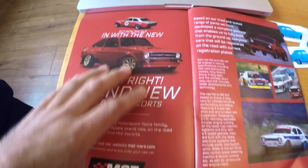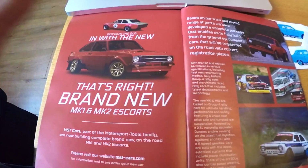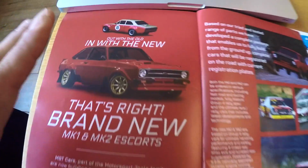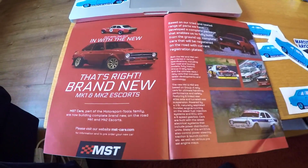But yeah, I think it's amazing that there's going to be literally brand new Mark 1 and 2 Escorts on the road. Now, I did get in touch with them actually just to ask them how much they are, and they start from £69,000 plus VAT, and that's not for the rally spec one, so it's definitely something that I'm never going to be able to afford. And I did cheekily ask them if they'd be interested in having me come down to make a video, but they didn't actually reply to that part of my email.